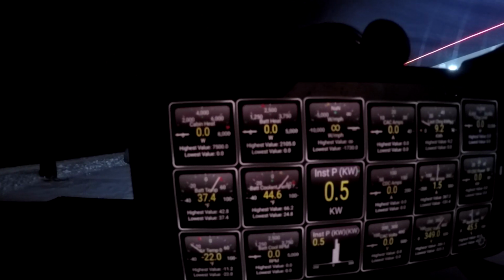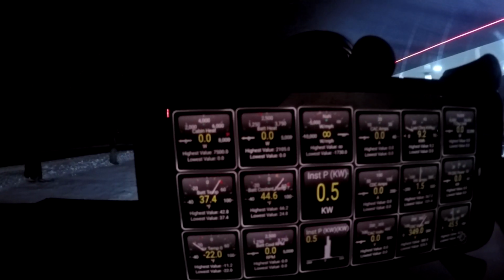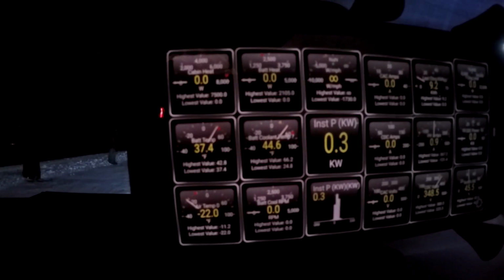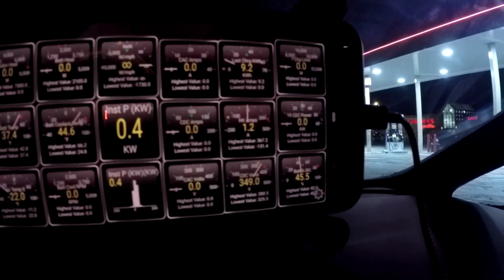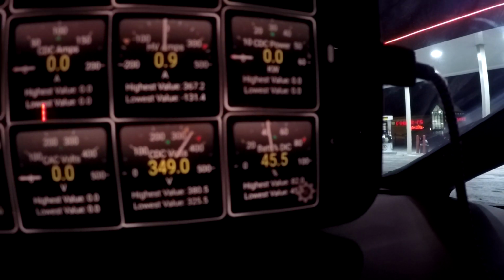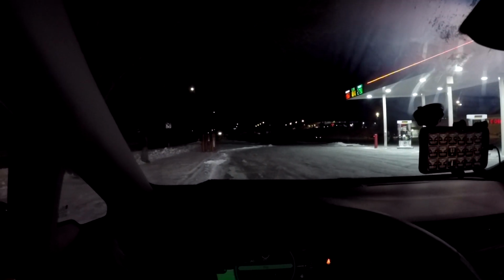It appears the battery coolant temperature is 44.6 degrees, so the battery's colder than the coolant. The air temperature is negative 22. The voltage is 349 volts. So I'm going to go plug in and see if we can get this thing charging.